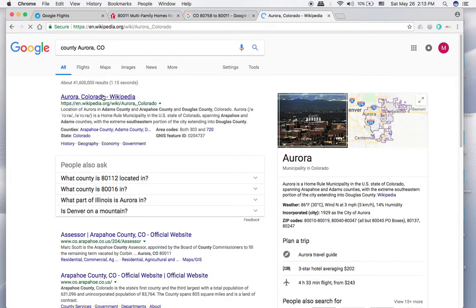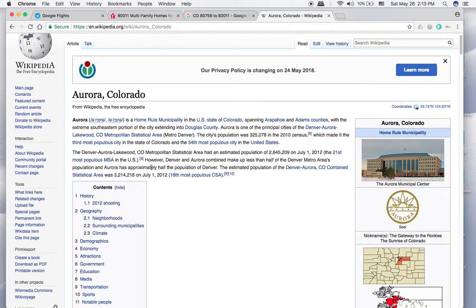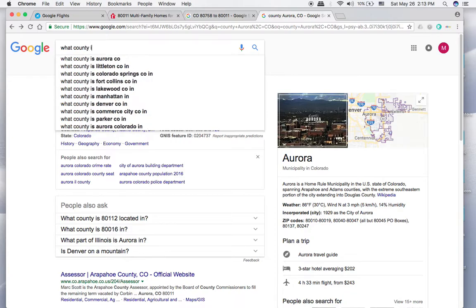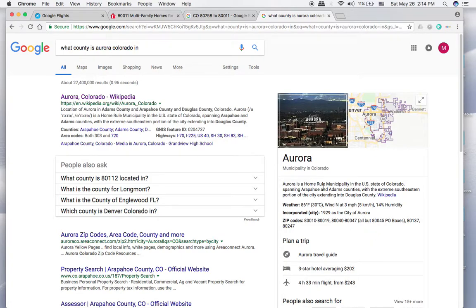What is the county? Alright, we should put, what county is Aurora, Colorado in? See, it says location of Aurora in Adams County. So Adams County, Colorado now.